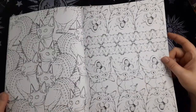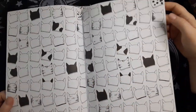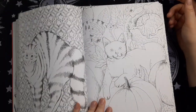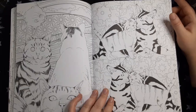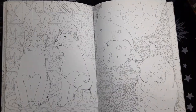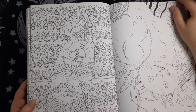Yeah, there's always a good amount of wallpaper. Paper is really nice. Disembodied cat heads. It's a cute baby in a pumpkin patch. Oh, look at that. I love that. It's so weird.